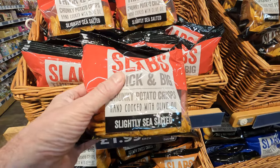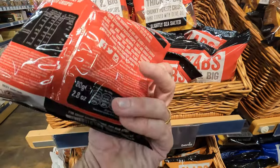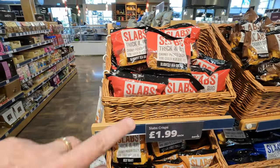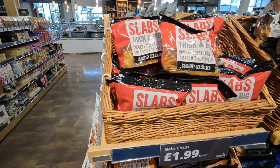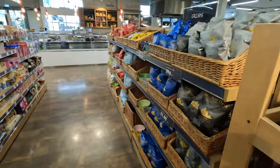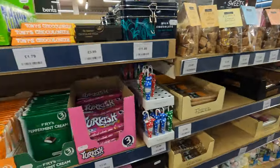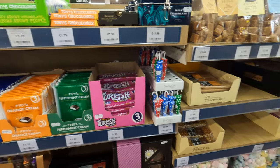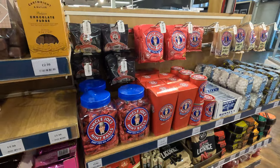These are nice, Chris. Remember we bought these at Tebay Services? Yeah, Tebay. That's our other favourite garden centre type, or farm shop, rather. So if you see these in your local shop, highly recommend checking them out. They really are nice. Proper crisps. Oh, here's one of your local suppliers, Paul. Uncle Joe's meatballs.